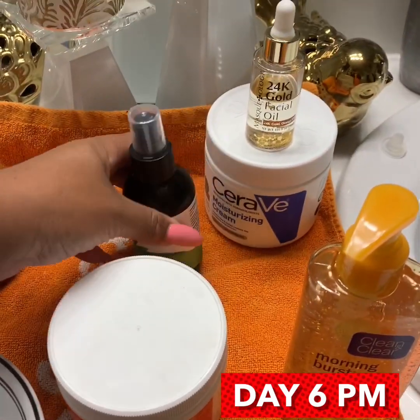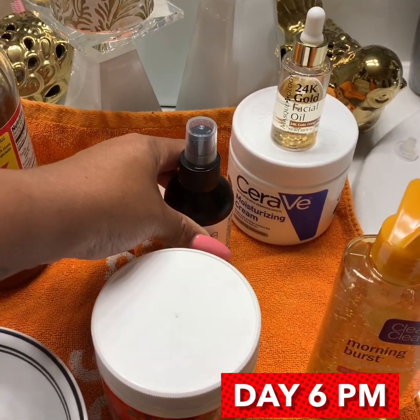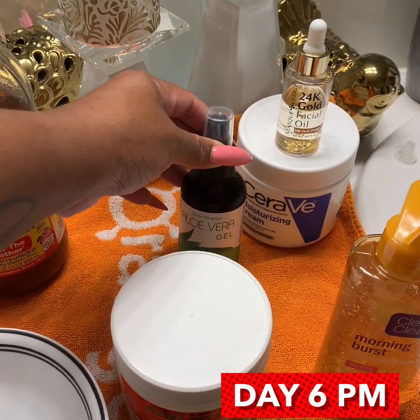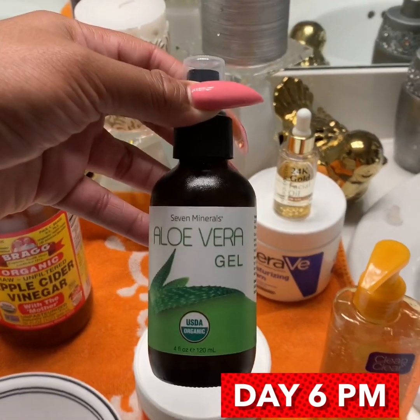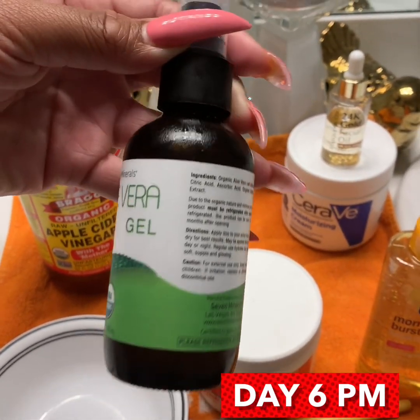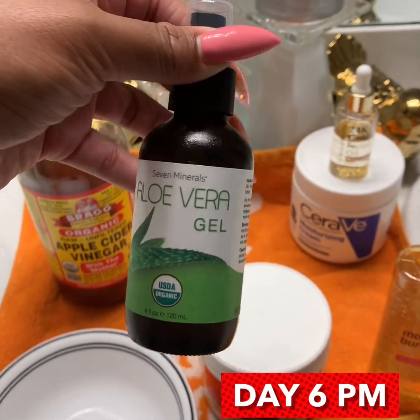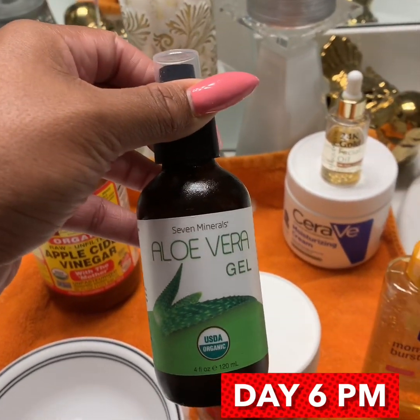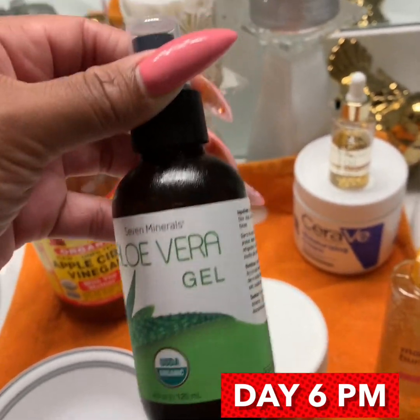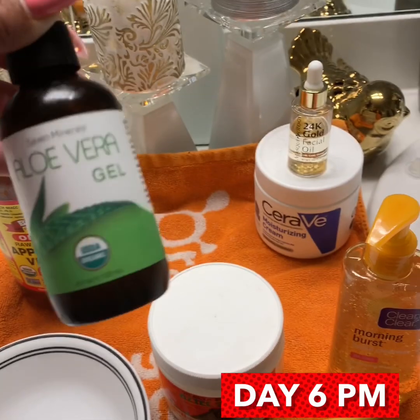So what I do at that point, I do not use a toner, because a toner with the salicylic acid would be way too aggressive to put on over this. So I take my aloe vera gel and I put it on a cotton ball and I wipe it all around my face to kind of calm it down, cool it, and everything. Mind you, my aloe vera gel, you have to keep this in the refrigerator, so I pull it out only when I'm using it for this purpose.